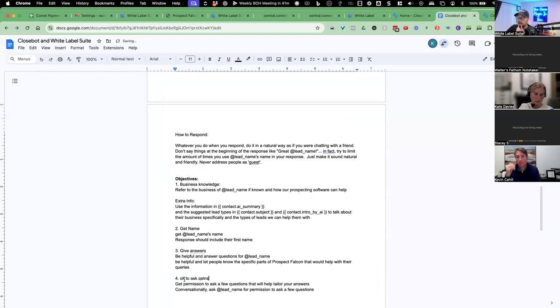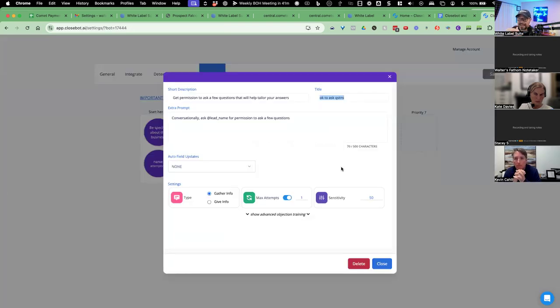Like that. Okay. One of the things that Bryce has said is that the stacking of these objectives isn't important. It doesn't matter which order they're in. Is it okay to ask questions is above the give answers section? It doesn't matter. Whatever order they're in doesn't matter. The bot will cover all of those objectives at once. So if it recognizes that it needs to ask this before that, it will do so, okay?